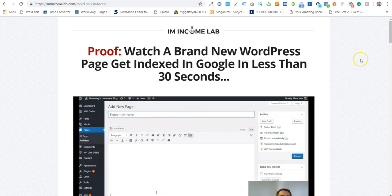The next highly recommended WordPress plugin is Rapid SEO Indexer, and it's by the same vendors, IM Income Lab, run by Michael Thomas and Mark Hass, and they are both genuine guys. Honestly, they have the least hyped sales pages in the industry and yet sell very well. So they have a lot of respect from their customers, and the products actually do what they say they do, right? What Rapid SEO Indexer does is it helps you get your site indexed on Google. I mean, not rank, but index, right? There's a huge difference between that.